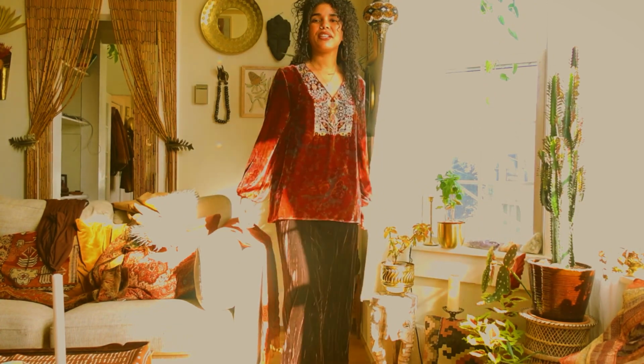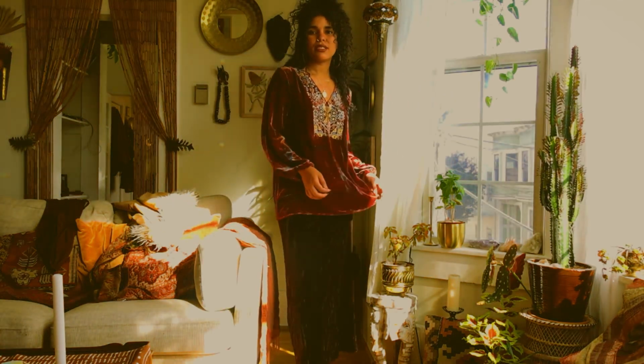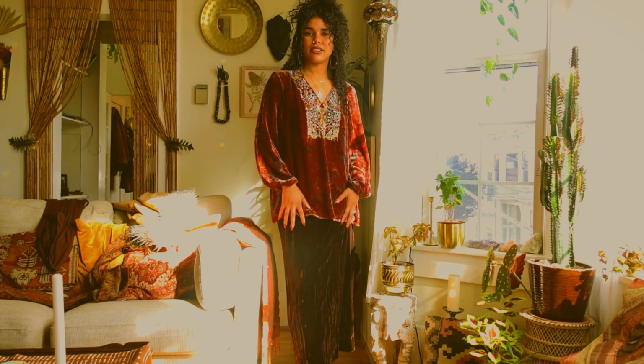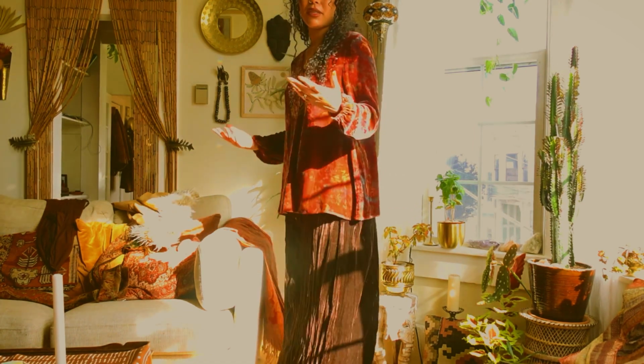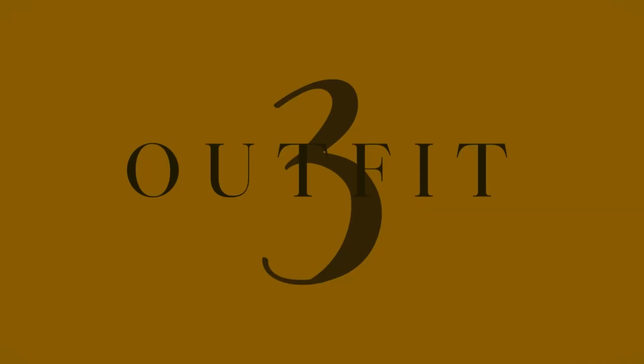So good together. And as for jacket, I feel like with this, I mean, it's pretty thick as it is, so I would probably do something a little lighter just to keep it not so heavy. I think this would be a perfect option.